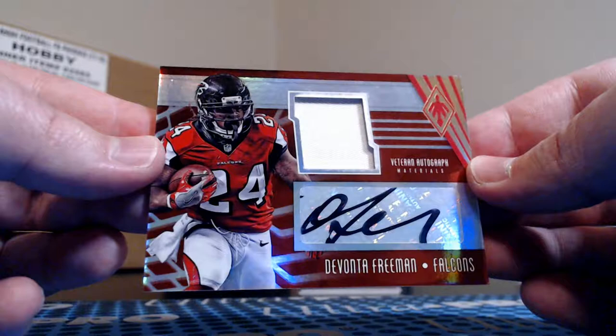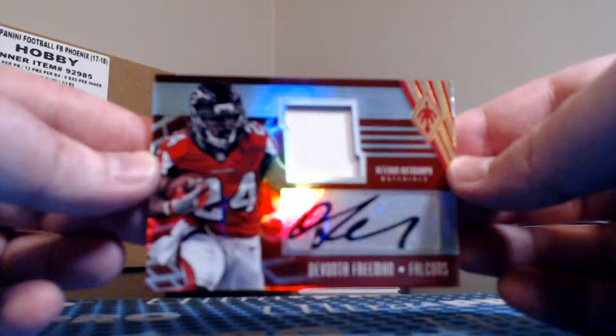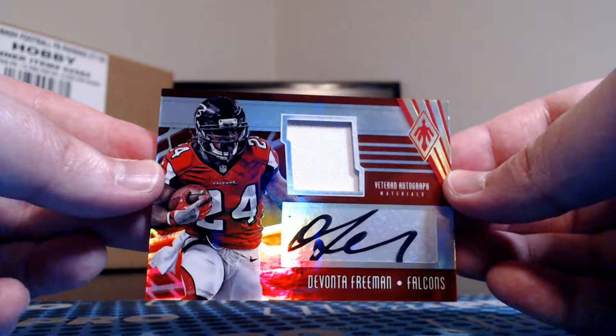I don't know about the autograph on that one, but other than that, that's pretty cool. It does say player worn. They must still have some of those rookie premier jerseys laying around. Yep, definitely a fat marker. So if we have four vets in this inner, it's pretty nice vet content for a product like this.